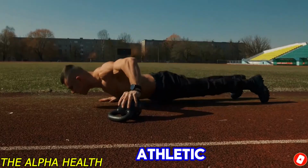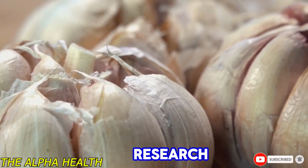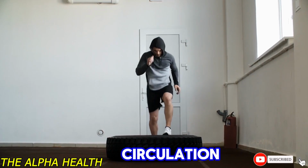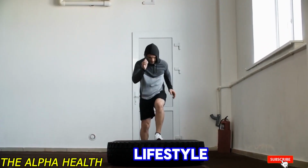8. Boosts athletic performance. Ancient Olympians consumed garlic for increased endurance and stamina. Modern research confirms that garlic helps reduce exercise fatigue, improve circulation, and enhance overall physical performance, making it a great addition to an active lifestyle.